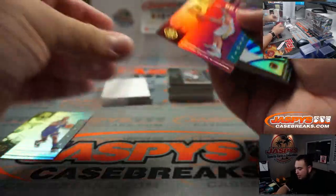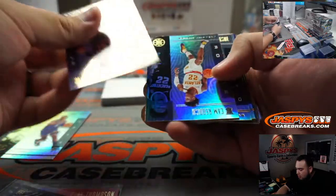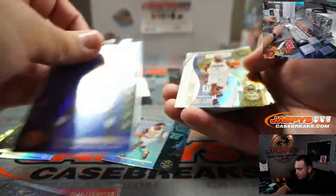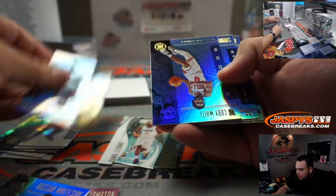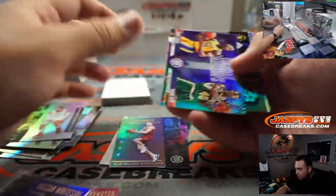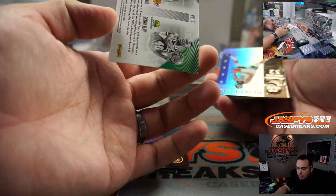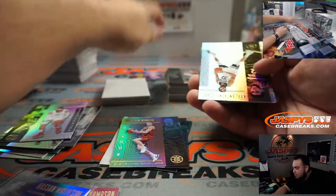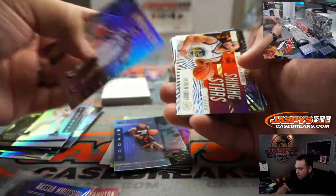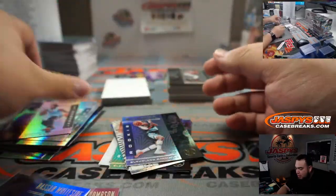Klay Thompson to 99. Jordan Poole rookie. Cam Reddish rookie. Hassan Whiteside at 25. Kawhi Leonard. Kobe White. We got a Dylan Windler. You got fantasy matches, Dwight Howard, Sean Kemp. So this will probably be randomized, right? OKC, Brian Croft, Lakers, Matt L. If we can get two of those, we'll just split them. Kendrick Nunn. Shining Stars, Steph. Kevin Porter Jr. Jaren Jackson Jr.